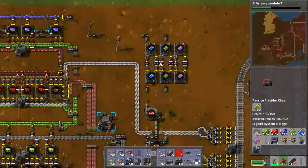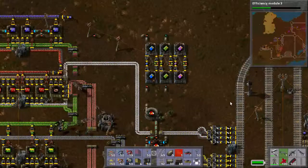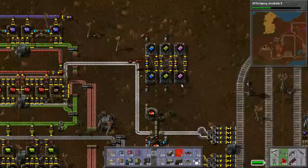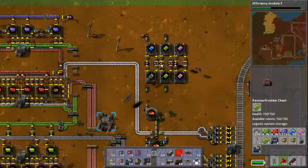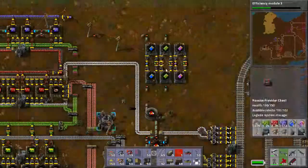How many do I have? 100. Am I limiting them to 100? I guess so, because I want the level 2s eventually. So that gets me 33 machines. I pipe down 20. I need 40 machines, actually. So I need 120 of these. I have 108, so I need 12 more.